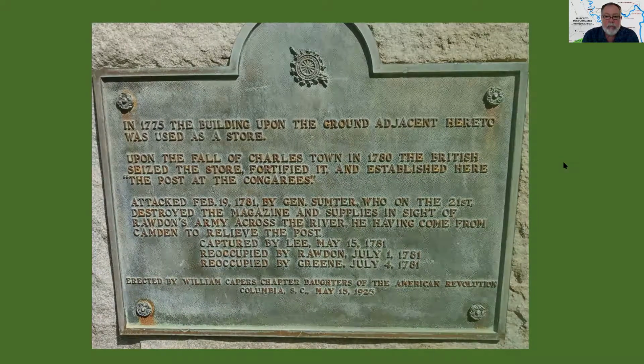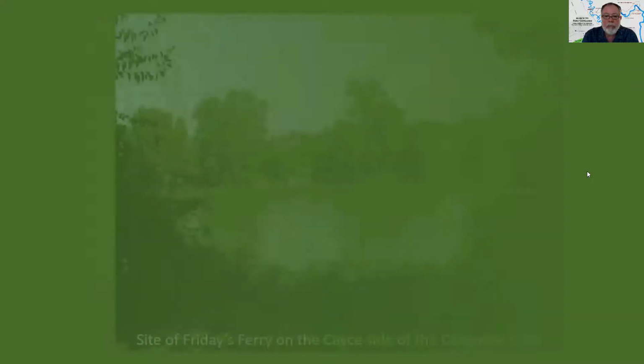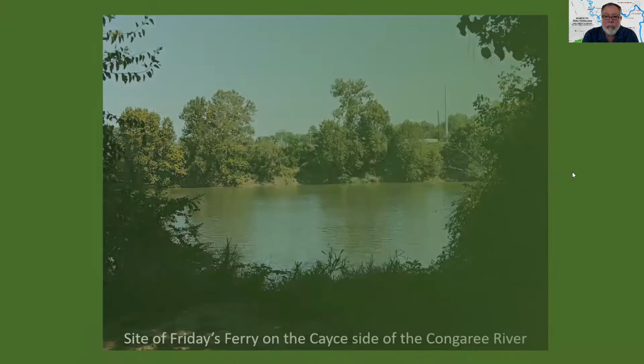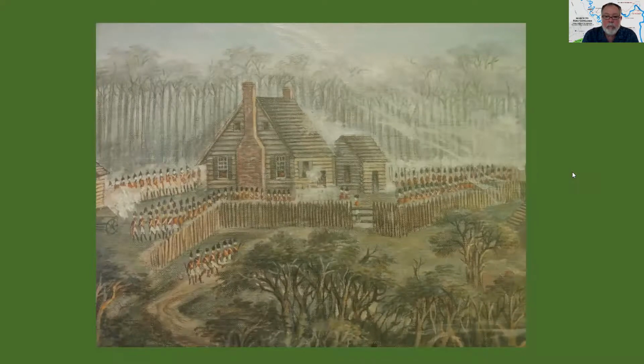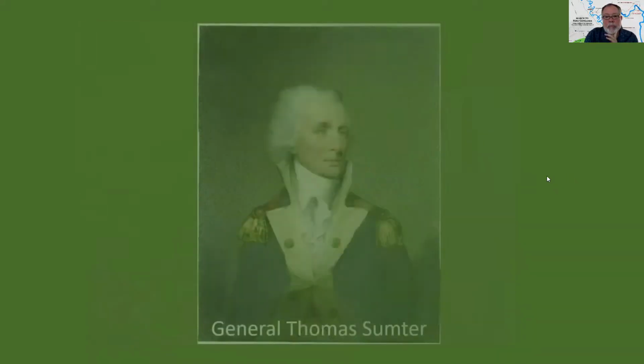And so when the Revolutionary War broke out in 1775, and then of course the British come south in 1779, the British want to control the backcountry, and they want places like this store. It's near a ferry, it's on a major road. So what are they going to do? They're going to occupy this store, and they're going to build a palisade around it. They're going to put in a powder magazine. They're going to pull in a couple of 12-pounders, and they're going to eventually call this Fort Granby.